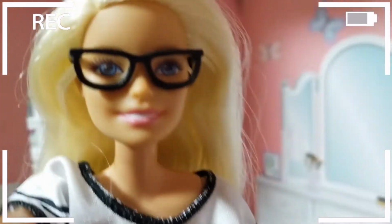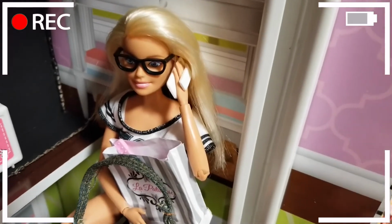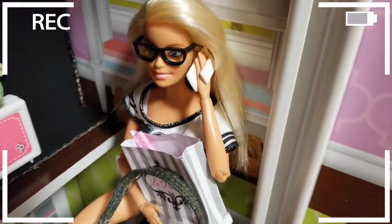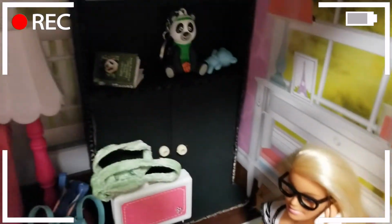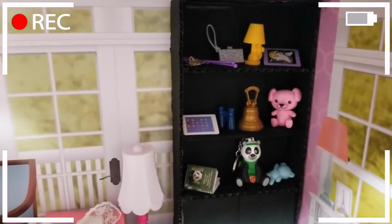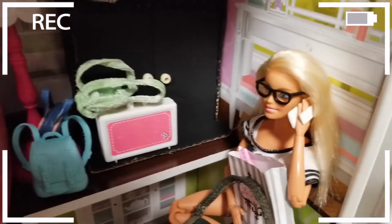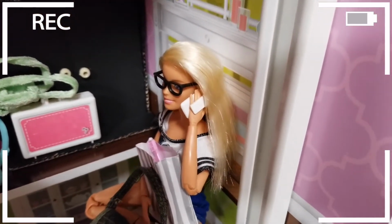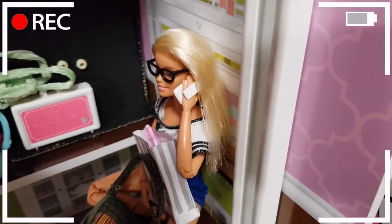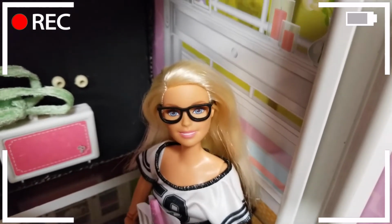Someone's calling me on my phone. Oh, it's Carmen. Hello, Carmen. Yeah, I'm just organizing up my bags and stuff. Oh yeah, there is a lot to organize. I bought this new shelf and it's like super big and it's just like a lot of work I need to do with it, and it's pretty messy in my house right now, but anyway, what? Oh yeah, I'd love to watch a movie later today. Okay, bye.